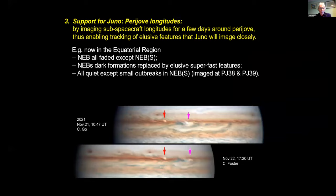Thirdly, support for Juno. One of the ways in which amateur images are already supporting Juno very much is in looking at around the longitudes of perijove, where amateurs can pick up features that are moving to and fro at low latitudes, and determine exactly what the narrow angle JunoCam images are seeing.